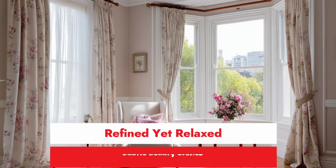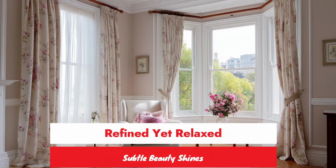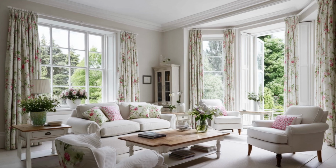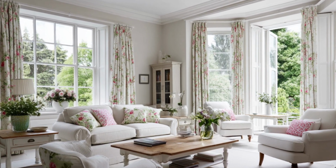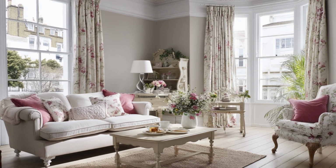True elegance often whispers rather than shouts, and that's exactly the magic of Laura Ashley's spring decor. With gentle florals, soft silhouettes, and a palette pulled from nature's first blooms, every room becomes a place of quiet luxury. It's not about grandeur, it's about creating spaces that feel calm, welcoming, and full of grace.